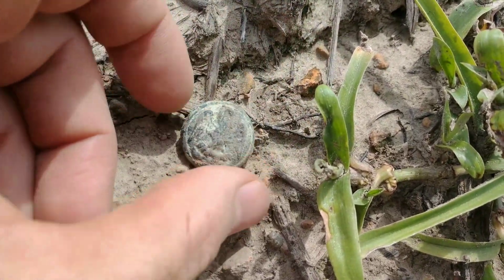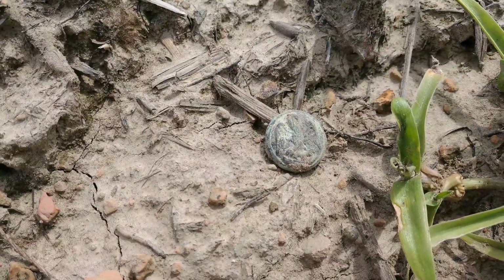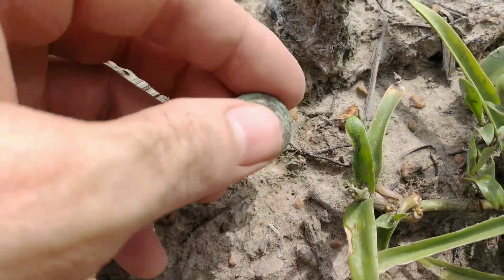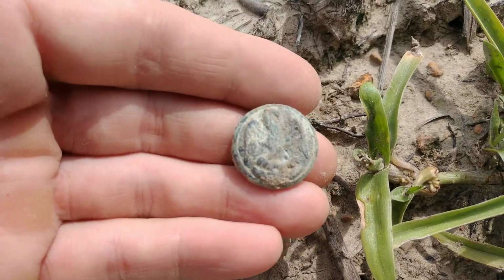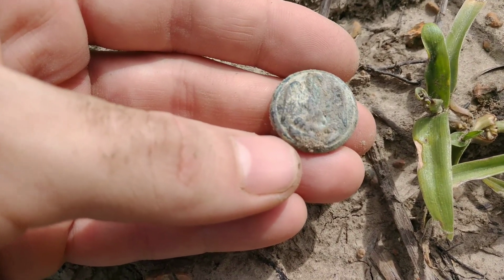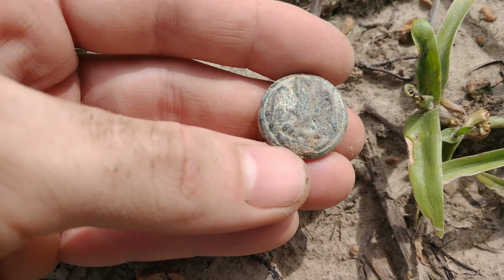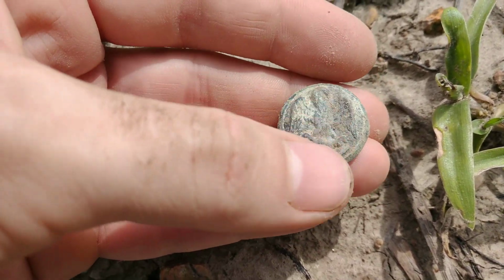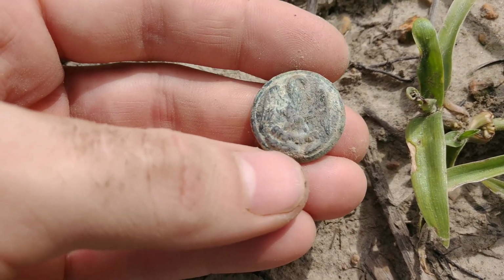Ooh, yeah. Is that a pelican? I think that's a pelican. Oh my goodness. A pelican? That is a pelican. Okay, I'm freaking out. All right, so for those of you who don't know, this is a Confederate Louisiana Civil War button. Oh my goodness, that is a pelican. Coat size. This is probably the top of my bucket list, for sure, for Civil War stuff.